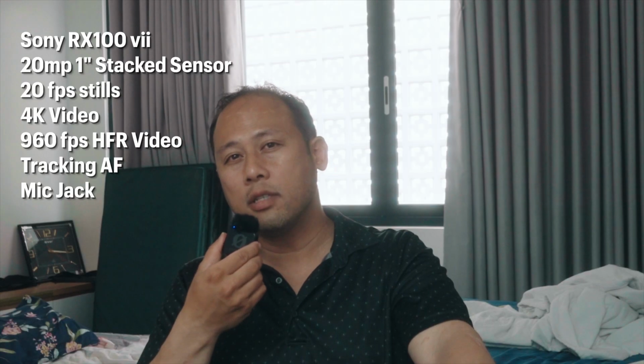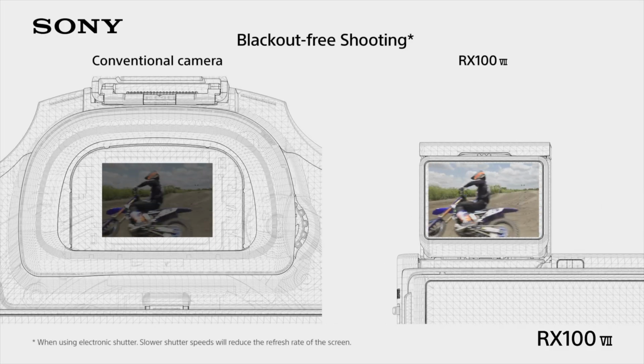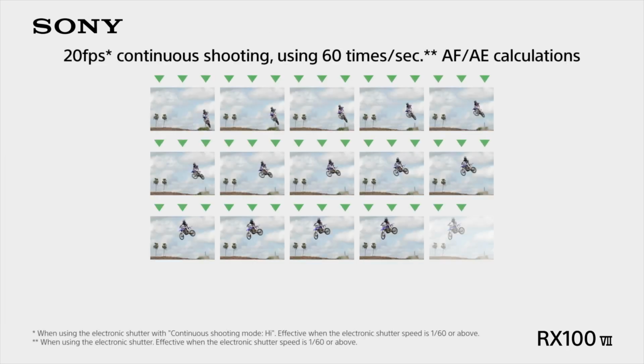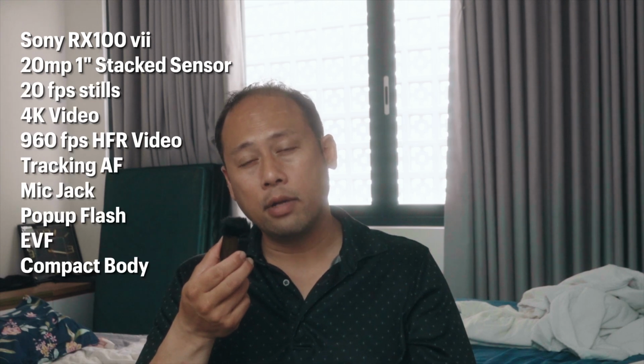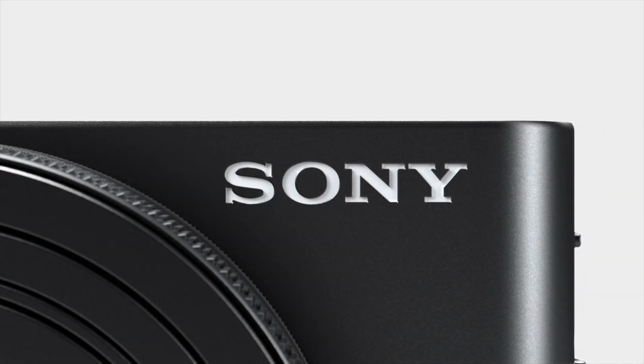Notice I am recording this video on the Rode Wireless Pro, and it's going straight into this camera, the RX100 VII. So the camera also has an intuitive EVF that is a pop-up. It has a compact pop-up flash. It also has a very compact battery, which unfortunately gives it compact battery life. Yes, that is one of the major flaws, and it has almost no grip.